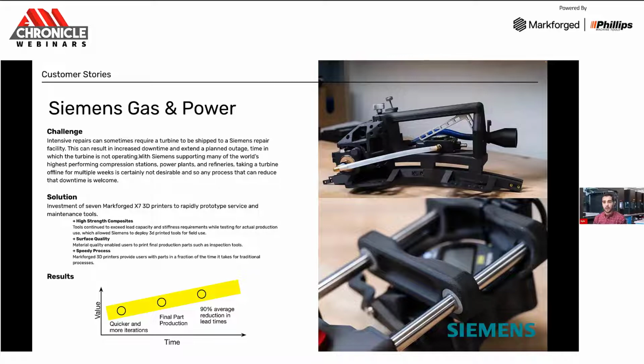When things go down, when parts fail and they need to do in-field maintenance, that often means shutting down facilities and limiting production. That can have huge impacts on the efficiency of the plant and the cost of having that plant be down, and it's obviously undesirable in many cases. So the alternative to sourcing parts locally or bringing those parts back to their facility for repair was their main problem. Looking at alternatives to address that in the field was mission critical.